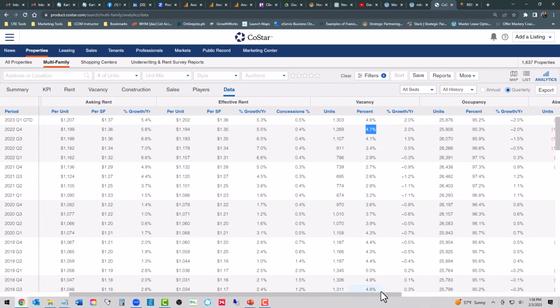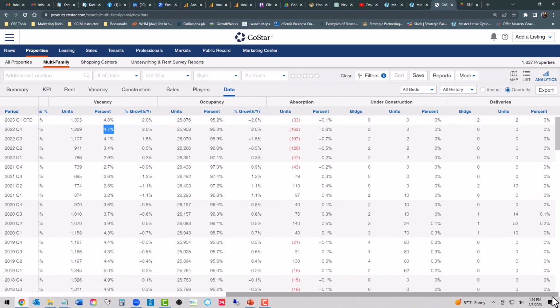So let's see what the absorption tells us, because we should not have deliveries, and we do not. And as I suspected, we do have negative absorption in all the quarters. Okay, so this is no surprise. We've seen this in a lot of places in the country.